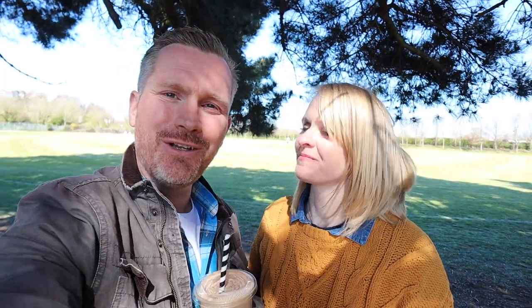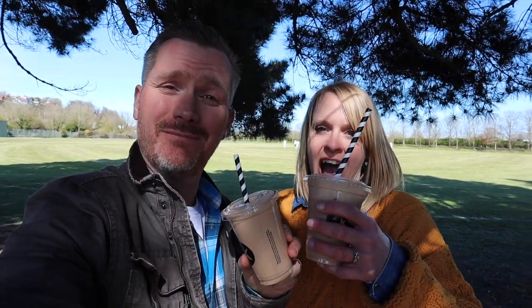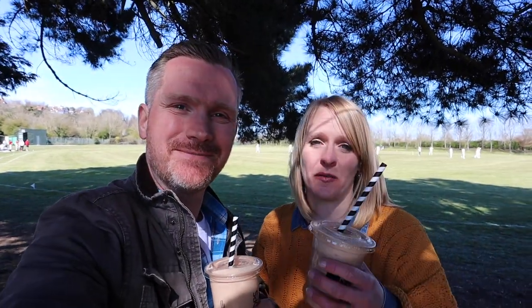Well, at the end of a lovely morning in Rye, we have got ourselves some cold chocolatey drinks. Yep, from a place called Noops, which was super, super popular. The queue was very long. That's always a good sign though, right? Yep. When there's a queue for a place. So we're hoping these are going to be worth it.